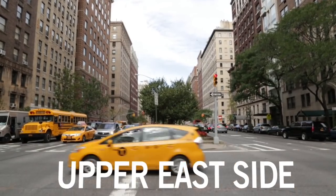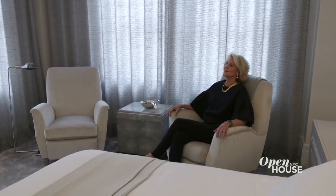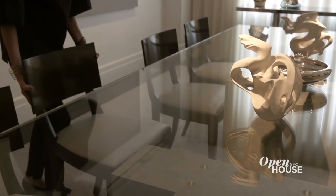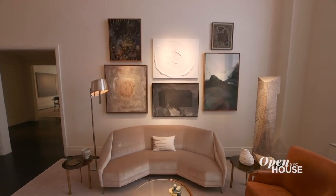Welcome back to Open House NYC. Now we are on the Upper East Side in an apartment designed by Texas-based interior designer Emily Summers. Emily retained the original details of the pre-war building, but incorporated modern touches as well as her client's vast collection of artwork and furniture from all over the world. Take a look.